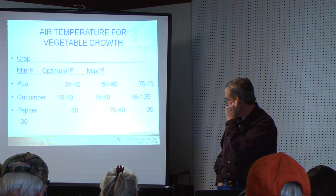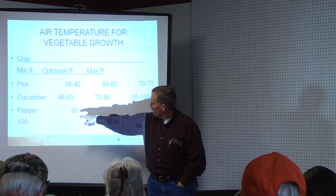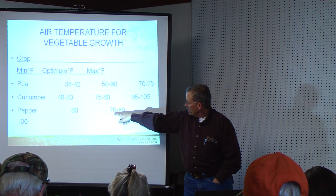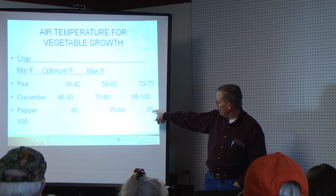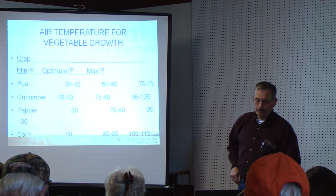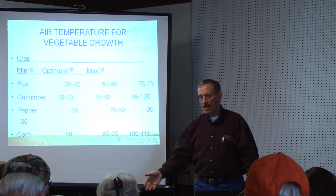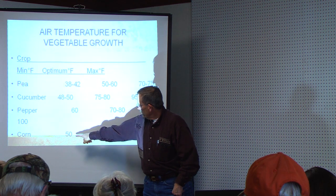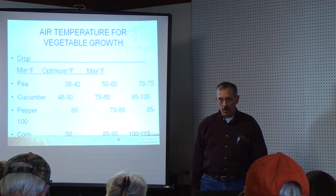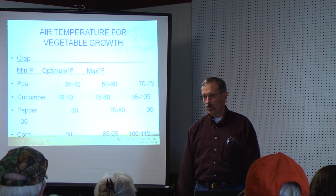Peppers, I see that this one didn't get corrected like I did. I thought I had it done this morning, but it didn't. Anyway, peppers, 60 degrees, warmer than cucumbers, a lot warmer than peas. It likes this 70 to 80 degree time frame, but 95 to 100 degrees. Corn. Okay, why do we grow corn in the summertime, and why does corn like warm weather? Well, it doesn't like cold temperature, and it really prefers our summertime temperatures in Wyoming. It really likes warm weather.